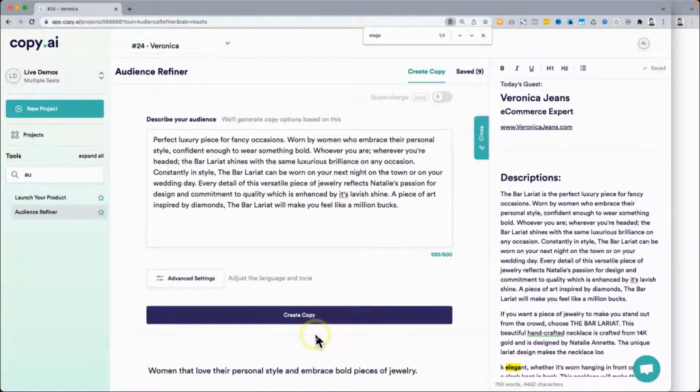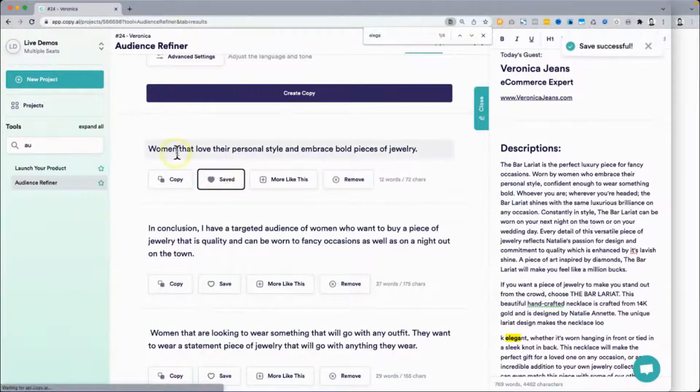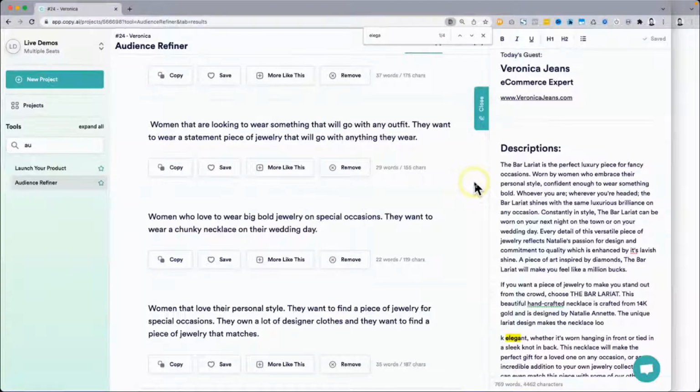I was thinking of some other ones we could look at. Women love their personal style, embrace. Ooh, this could help us describe who it's for. Yes. Now we can say this is for women who love their personal style and embrace bold pieces of jewelry. Women are looking to wear something that will go with any outfit. They want to wear a statement piece of jewelry that will go with anything they wear. Perfect. Yes.